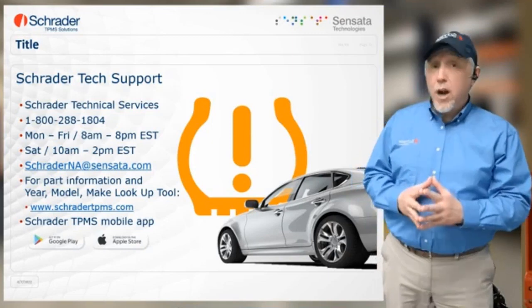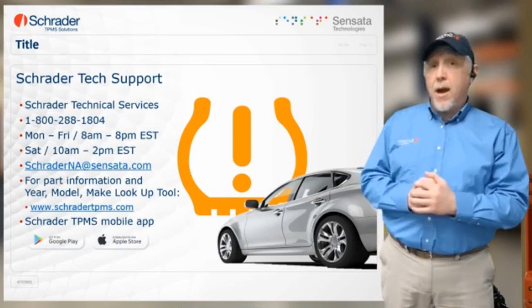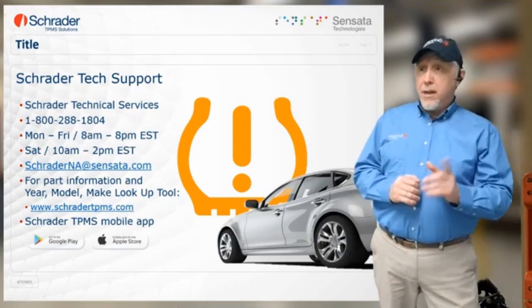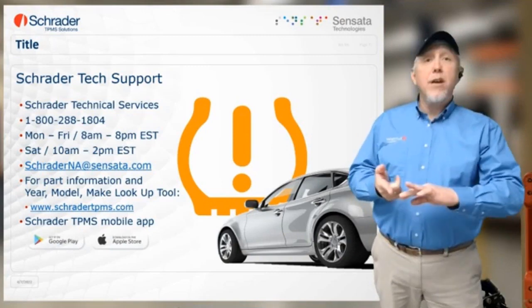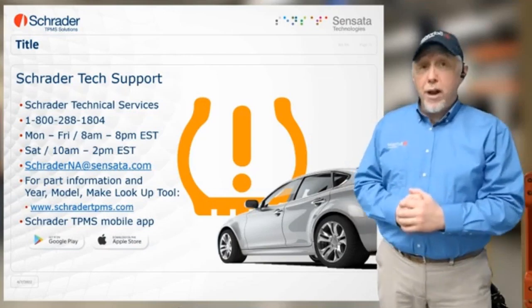A great rule of thumb: if you're going through any of these exercises and you spend more than 10 to 15 minutes trying to solve a problem, call the 800 number. Our guys listen to this all the time, and many, many times we can get you out of the trouble you're in with just a short phone call. So never hesitate to use the 800 number and ask questions, sensor types, applications, particularly relearns if you're having an issue with the vehicle. Anything along that line, give us a call. We're here to help.